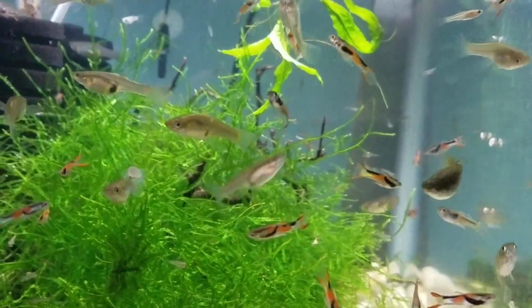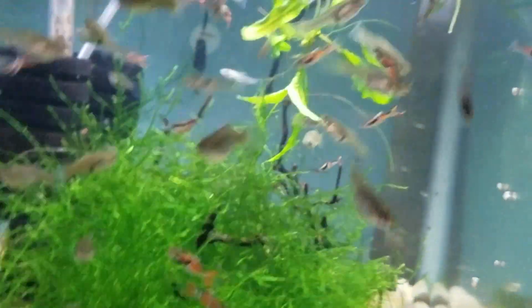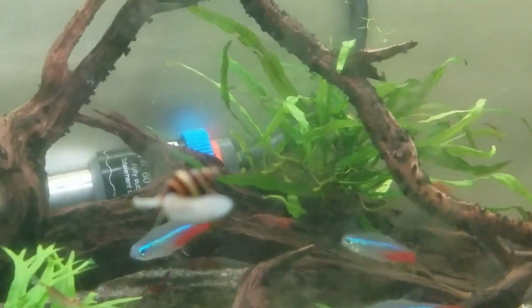I think it's too tiny to pick up. Was that assassin snail just there 2 seconds ago? I don't think it was. That was kind of weird.